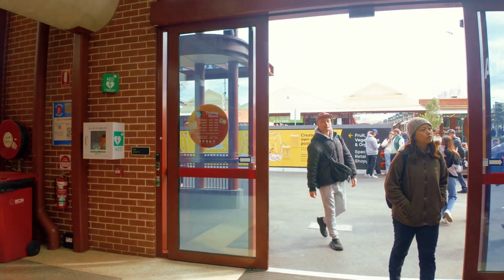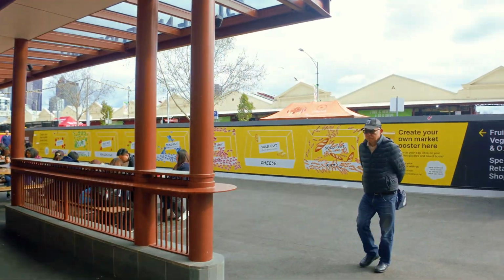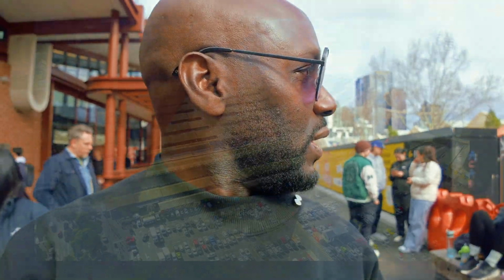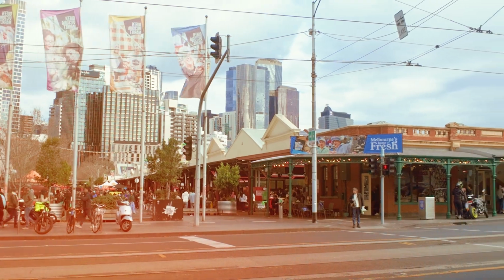So that's just a food court in here. And we are gonna wander out onto the main outside, in the main market. Everyone has something different. They're just people relaxing, enjoying their food. So that leads out on the outside. As you know, it is the largest outdoor market in the Southern Hemisphere. So in the 1800s, this place became a market.